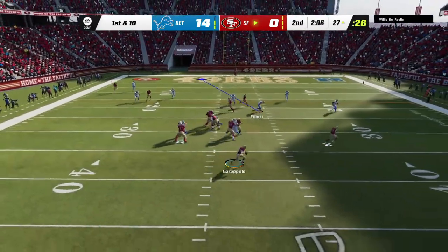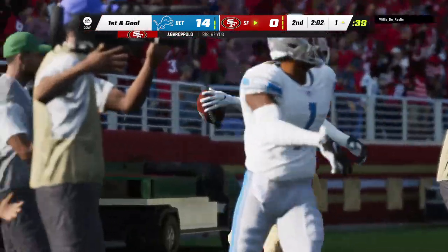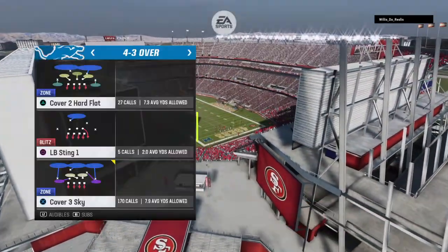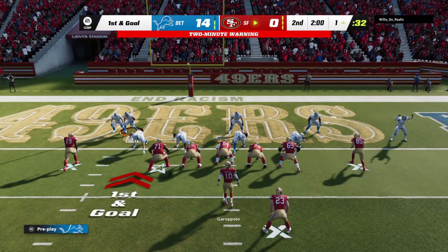Looking to throw, Garoppolo. Flush to his right. This will be caught. It's Samuel. And so close. He gets it to the 1. Out of bounds right there. 2 minutes to play in the first half. It's 14-0. A really nice gain of 25 yards.